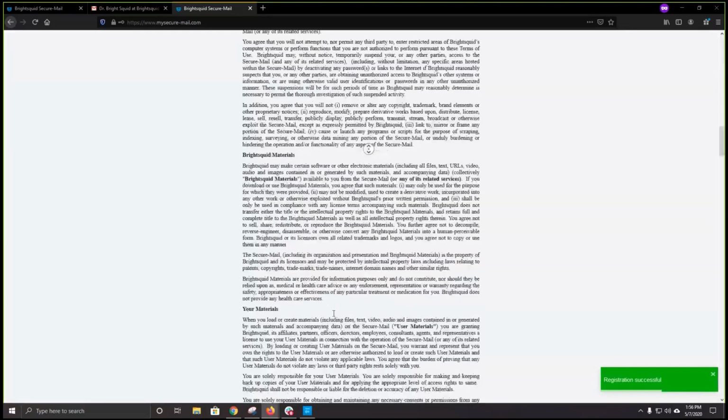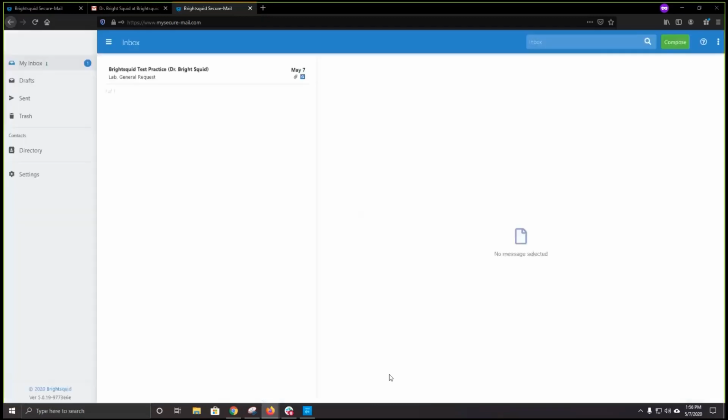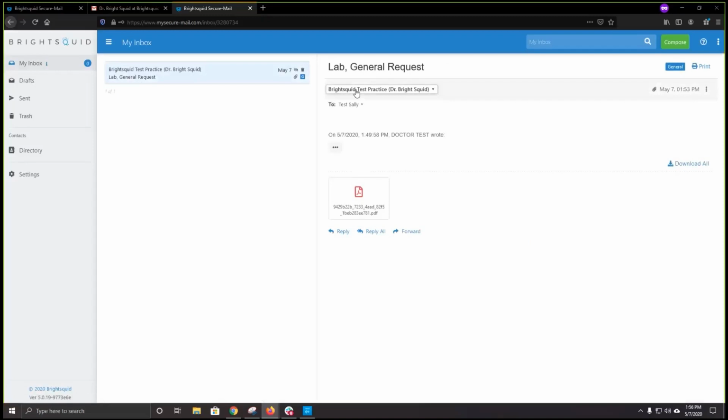I have to review the terms of use, which I'll do. And then when all that is taken care of and I click accept, waiting for me in my Secure Mail inbox is the message from my doctor's office. Now, the nuance of this is that the message was sent by the doctor, but from the patient's point of view, it was sent actually by the practice itself.